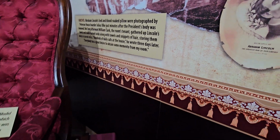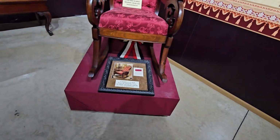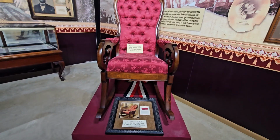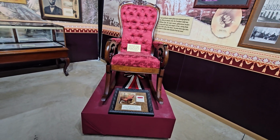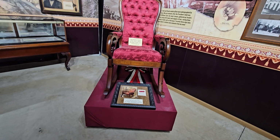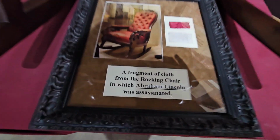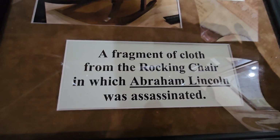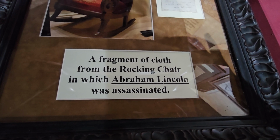This is a replica reproduction model of the chair in which Abraham Lincoln was assassinated. And I saw from Scott on Tape's channel, the original chair, I think, is in Detroit, in the museum there. Oh, this is a fragment of the cloth from the rocking chair in which Abraham Lincoln was assassinated. So the cloth is there. Wow, that's crazy.